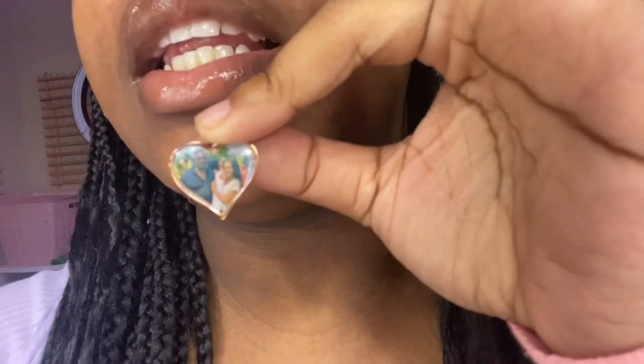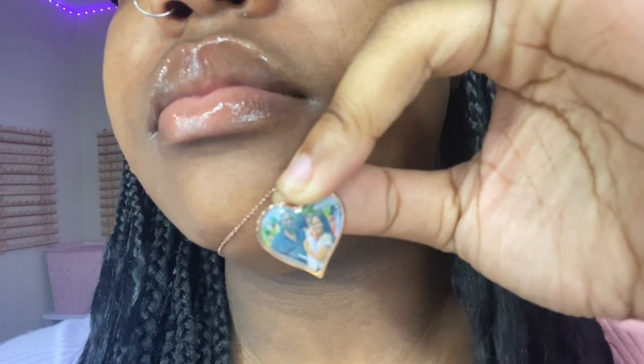But I just want to say before we get into the video, look at my necklace, you guys. As you guys know, my uncle passed away in October. So MONTEZ got me this necklace with me and his picture on it, and I love it so much. And your girl is never taking it off, okay? Because that was my uncle.